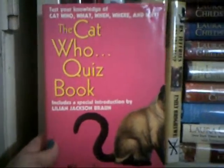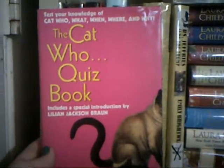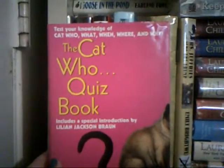This is the Cat Who quiz book. It's by Robert J. Hedrick Jr., and it's really fun. It's what it says it is. It's a quiz book that takes you through the first maybe 15 of the Cat Who books. It's just basically a trivia book.